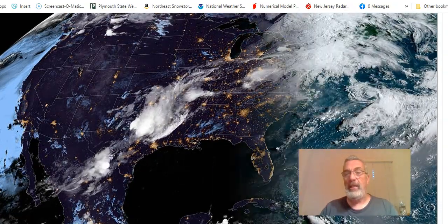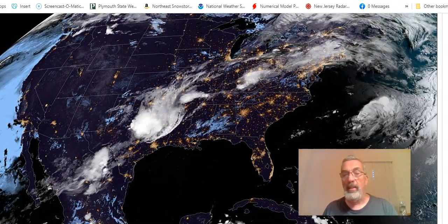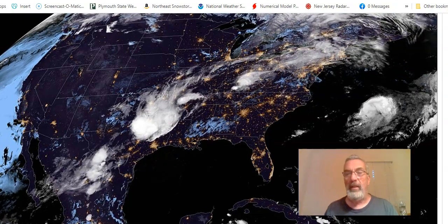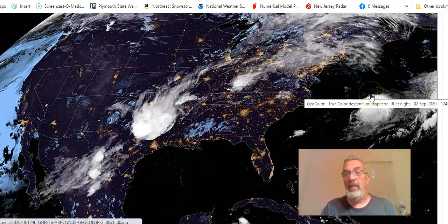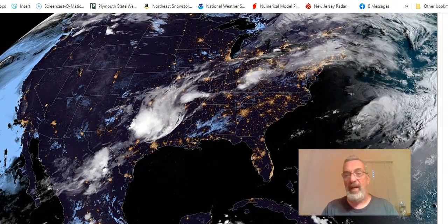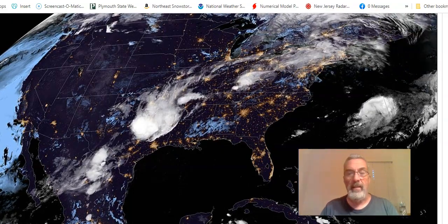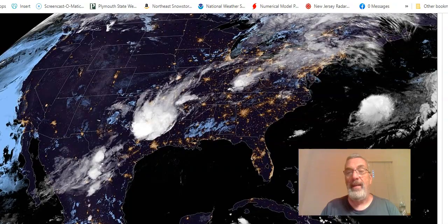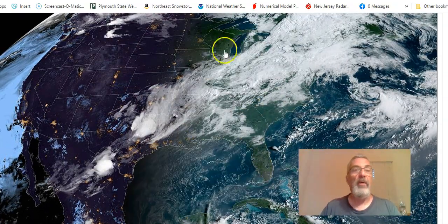Out to the east, you see off the North Carolina coast is Tropical Storm Omar, which is really not looking all that good. You look at the satellite loop, you can see the circulation, but there's not a whole lot of convection around the center. So this is a minimal tropical storm and will definitely keep moving slowly eastward. And we're going to see this thing probably weaken as we go through the day.